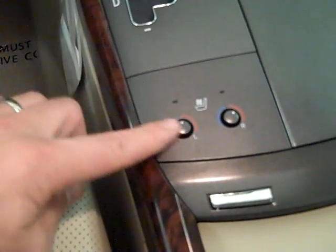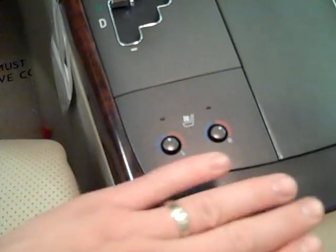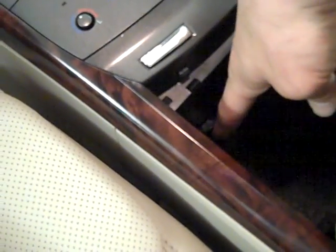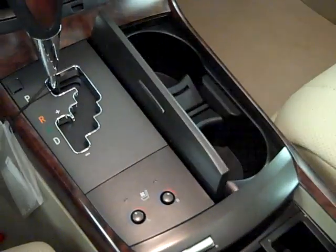One thing Toyota does that's very nice in this car is they let you push those buttons down so that they're flush, not getting bumped or broken. There's a holder specifically for your cell phone. That's what that guy is. You would just run the cord down through here and plug him in there. A couple cup holders, of course.